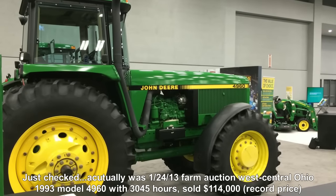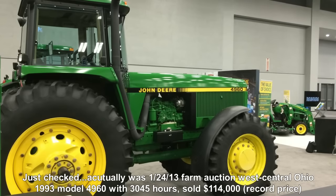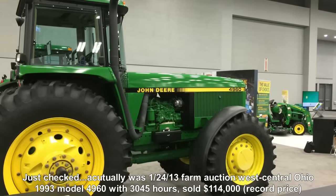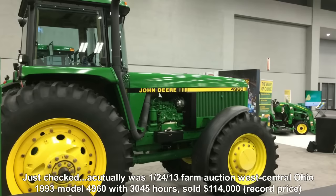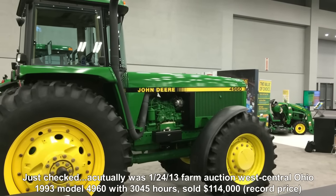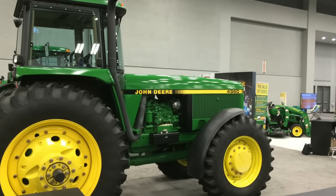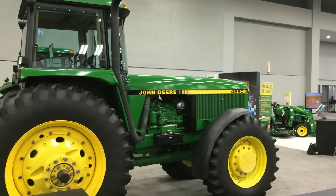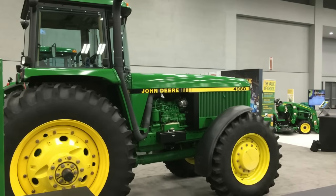And I think the story was the bidding came down to two guys standing one on each front tire, and the guy that bought it articulated that he bought it for his father, who was in his early 80s, and it was his dad's favorite model, the 4960, and he wanted Dad, in his last years of farming, to drive the nicest 4960 around, so he bought it. So again, I've had so much positive feedback over the years on these things, and again, here's the last one made, 1994, 6 hours on it.